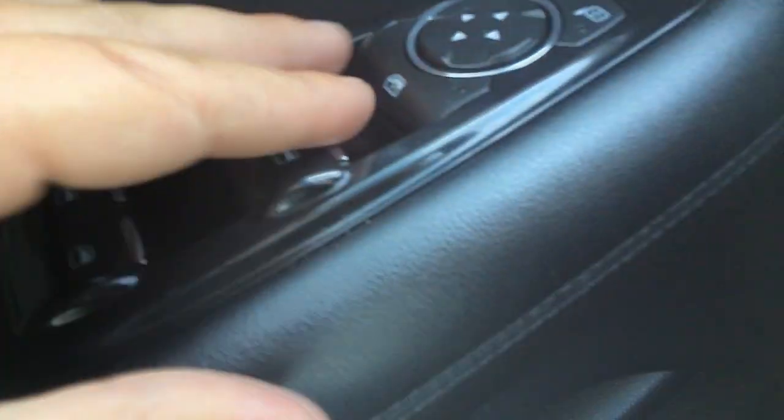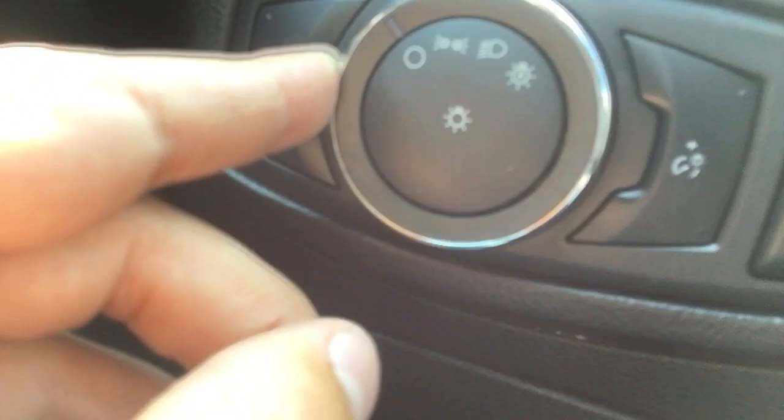We can go over here. We have our power windows and our mirrors. Our locks are going to be right up here next to the tweeter on the door. Right here is our lights. You can turn on auto. You can just have them on, or you can have your running lights on.